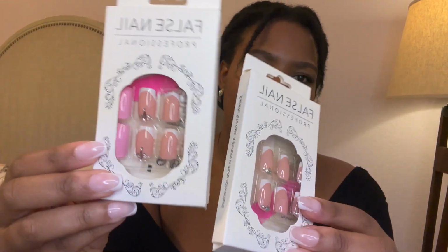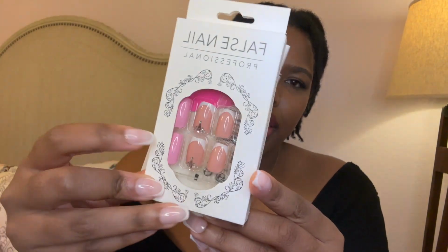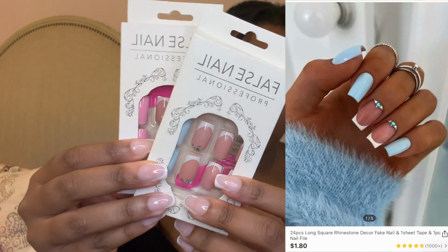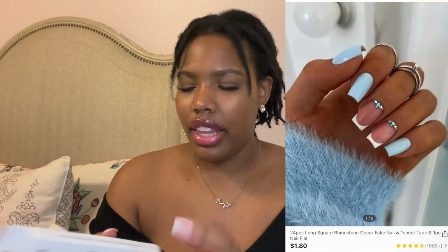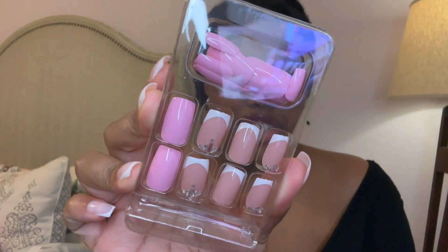So these are actually going to be, I mean, they're Frenchies. They're Frenchies, of course. And then these are the pink version of them. And then we've got a blue version of them. So I'm going to take these out so I can show you guys what these look like. Oh my gosh, I can't even believe this, this is just so pretty.